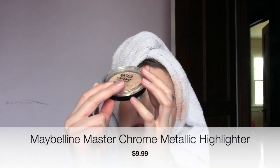It's 12:42, people. We have 8 minutes. Okay, so next we're going in with highlighter. This is the Master Chrome Metallic Highlighter in 250.